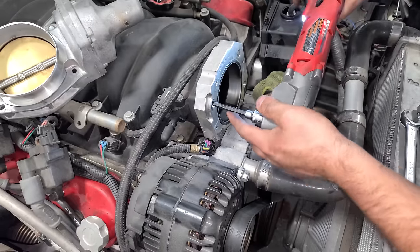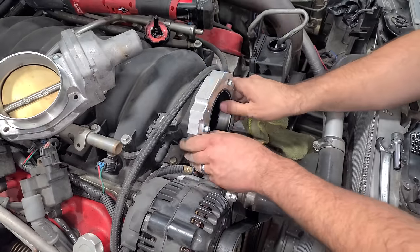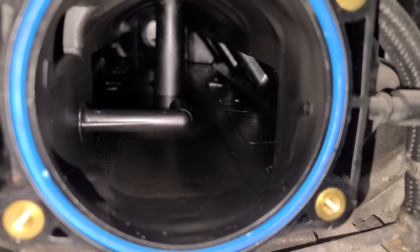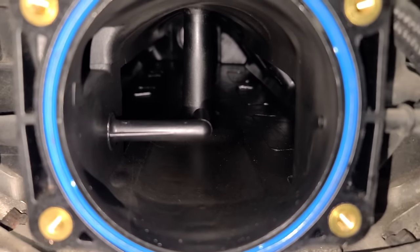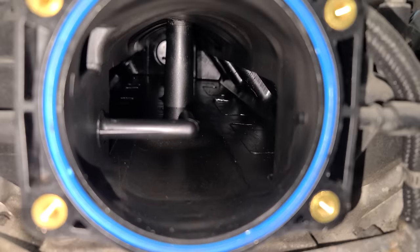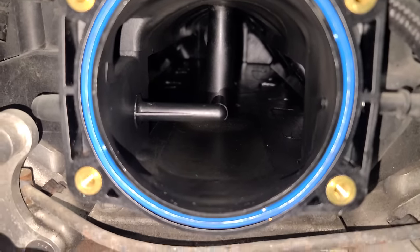So we could grind that spacer down, but before we do, let's just remove the spacer and see if the throttle body fits. I mean, I doubt that works, but why not? Spacer's coming off, and then let's look inside the intake. All right, let's see what we got. What do we got? What do we got? Whoa. That is a super clean intake manifold, no oil. Wow, that is perfect. Definitely something you wanna see. I gotta say, so far, so good with this engine.